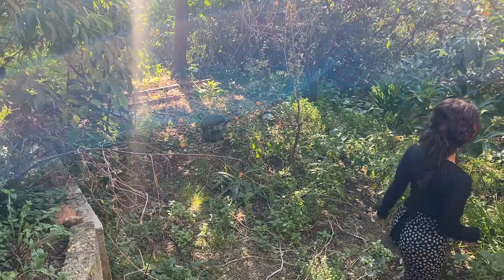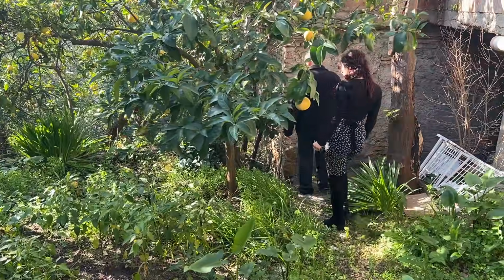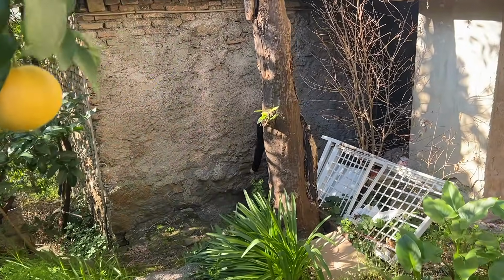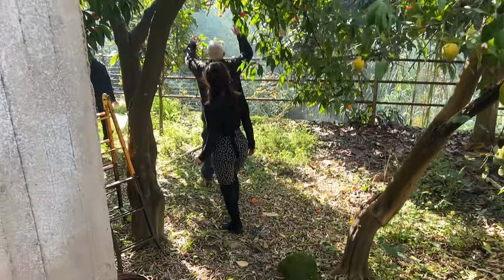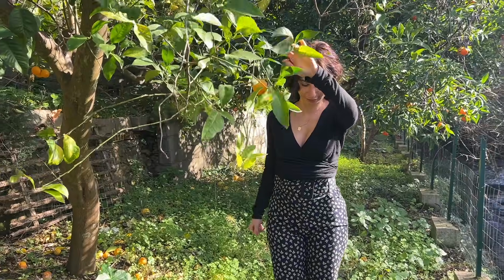After breakfast, we went to my nonna's garden to collect some fresh oranges, limoni, lemons, and mandarini. I love this garden because it's the garden where I used to play when I was a child. And now I like to visit it because my cat, the white cat you saw in many videos, Pepino, is buried there.